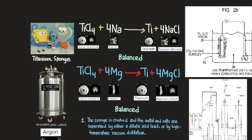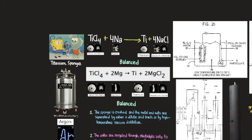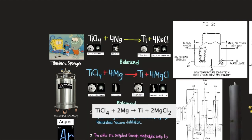When titanium tetrachloride reacts with sodium, it produces titanium and 4 moles of sodium chloride. When titanium tetrachloride reacts with magnesium, it creates magnesium dichloride. So, correction, the balanced formula is correct. It's just 2 chlorine atoms per 1 atom of magnesium.